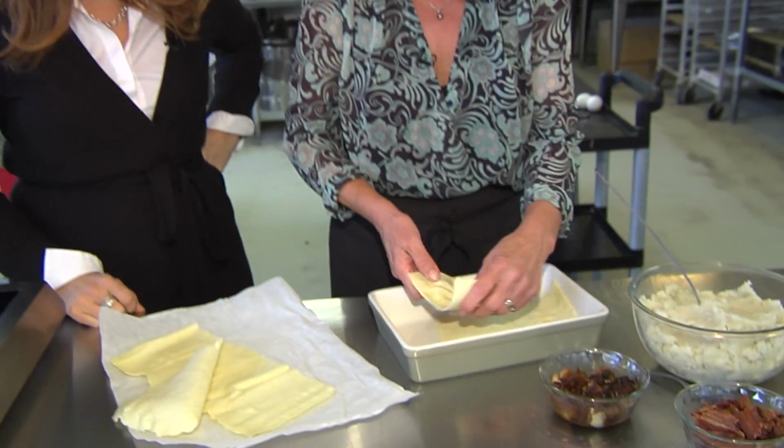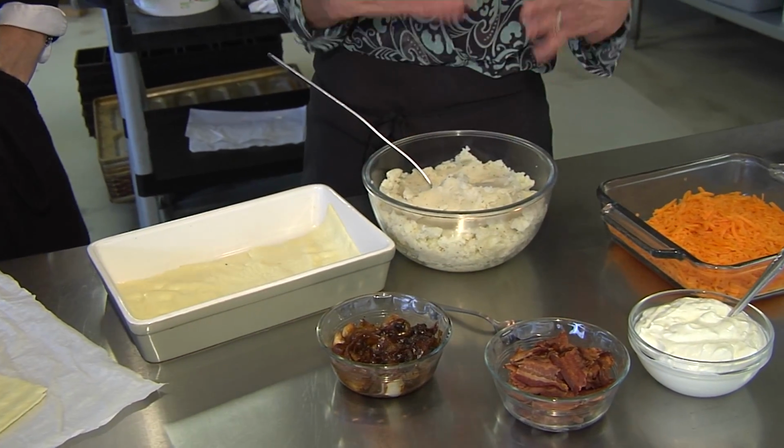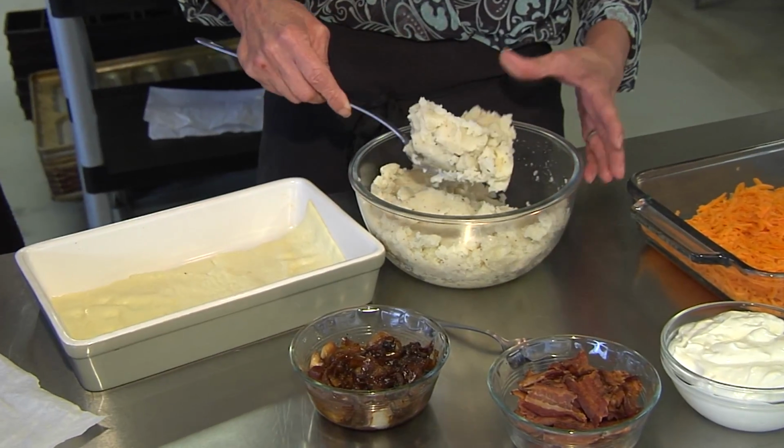Okay, so I'm just putting my lasagna noodles in, my gluten-free lasagna noodles, lining the bottom. I've taken mashed potato here, and all I've done is boil the potatoes for 15 minutes and mash them straight up.